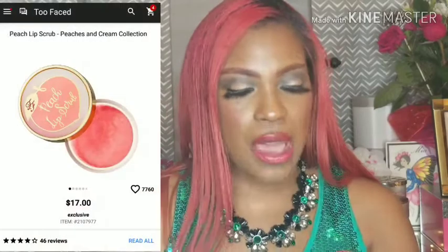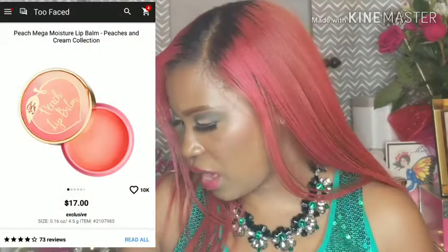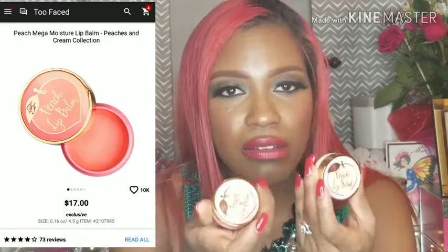I don't know if you guys knew that Too Faced has some things for the lip department as well. They have the Peach Lip Scrub, and then they have the Peach Lip Balm. These two together, I'm telling you. The scrub has little bitty crystals in it, and when you put it on, you just keep doing this, and then it just melts on your lips. I use this at night, and after I do all this, I try not to lick it off, because it does taste like peaches, not that I know. And then I go ahead and put on the balm. Putting on the balm after the scrub and then just going to sleep, you wake up and your lips just feel so nice.